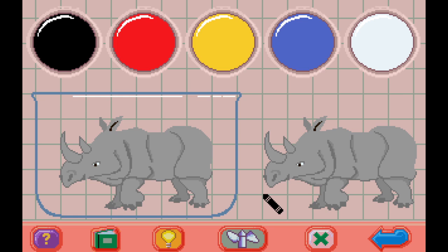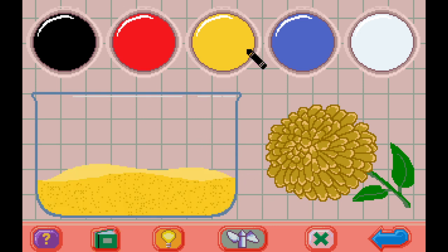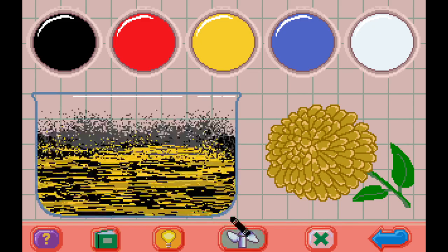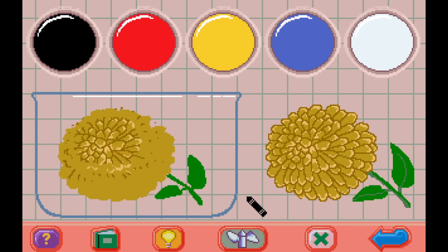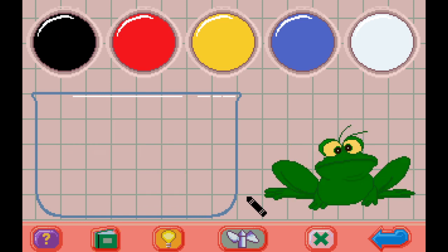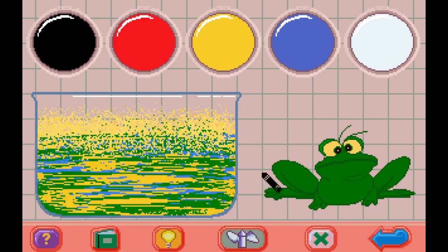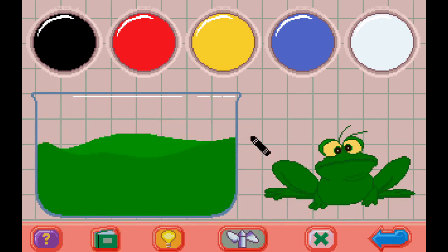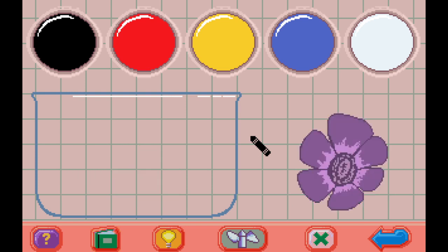Here's another object to try and match. Can you make dark yellow to match this chrysanthemum? Excellent match! And here's another object to try and match. Can you make froggy green? Boy, are you sharp! That's a perfect match. Let's try another one. Can you make pansy purple?